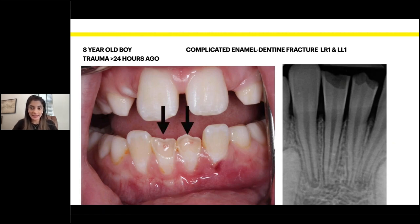So he had a complicated enamel dentine fracture of the lower right one and the lower left one. And he also had luxation of the lower left two, and that was grade 1 mobile. And you can see on the radiograph, we've got incomplete root development of these teeth and quite significant fractures.